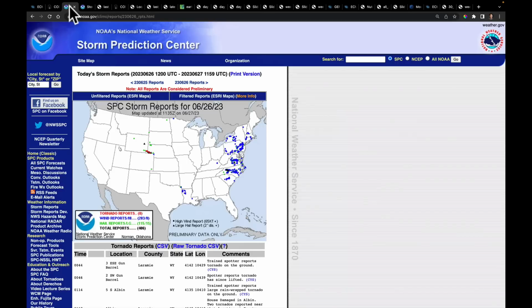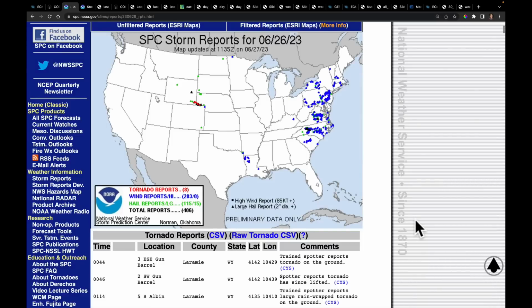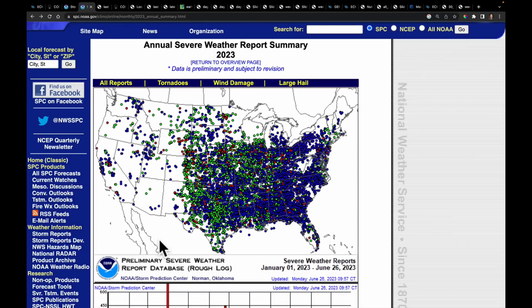Now, when we look at yesterday's storm reports, let's blow that up a little bit. We added another 406 reports, a lot of them severe wind reports over here in the east with that system leaving. But tornadoes and also hail coming out of the storms last night right here in parts of the western plains. Now, it'll be interesting to see when they finish uploading all of the new storm reports for the month of June. But this is what they currently look like for the whole year.